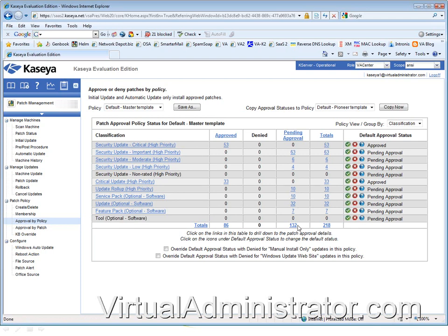So they have to decide whether they want those things or not, right? Yep. And what you're saying is if they want to deny all feature packs or all updates across the board automatically, they can just change that default approval status. Correct. By clicking on the red X. Exactly. So if you want to set it to denied, you just click the red X, and if you want it to always approve, you click the checkbox, and if you want to just leave it as pending approval, you have the question mark.